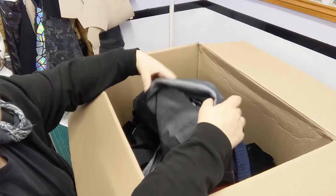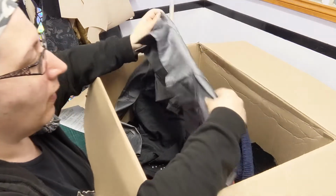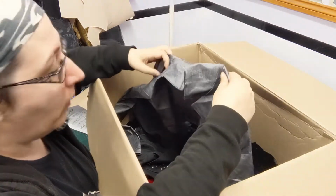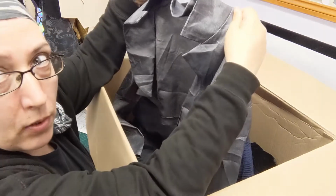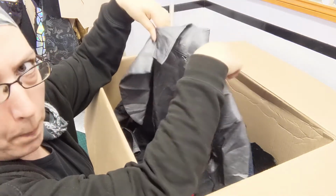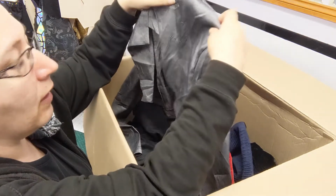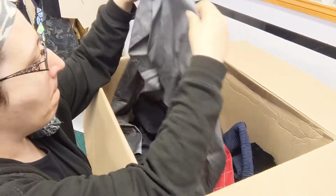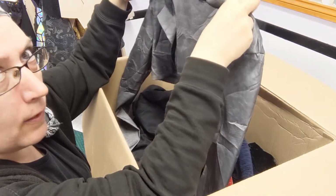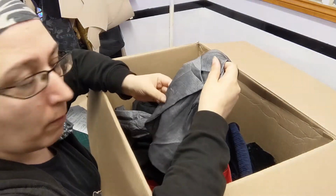Oh, this is nice. If you like a kind of pewter metallic sort of look, this is definitely one for you. This is pretty much a classic 90s sort of look. That whole grey metallic pewter sort of thing was quite big at the time, especially around the early 90s if I remember correctly. It's a nice quality feel fabric to it.